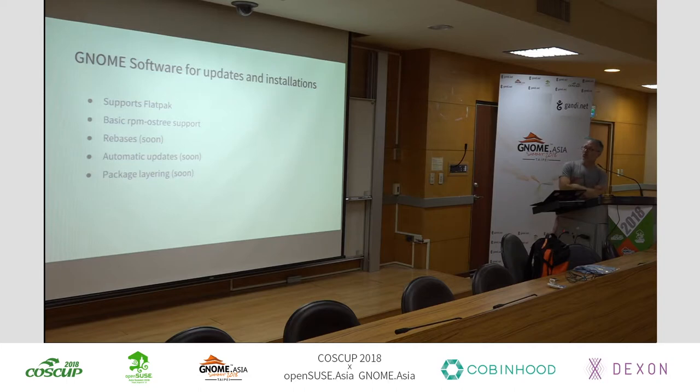But moving on to talk a little bit more about how Silverblue works in practice. We use GNOME Software just like most other GNOME-based distributions for managing updates and installations of software. And of course, since we are using Flatpaks for the applications, GNOME Software supports Flatpaks now. And since we're using OSTree for the OS itself, we also need rpm-ostree supporting GNOME Software. And the basics of that are there now. So if you run the current Fedora Silverblue pre-release, you can use GNOME Software to update your OS. That works nicely.